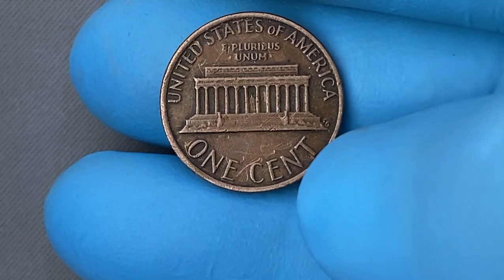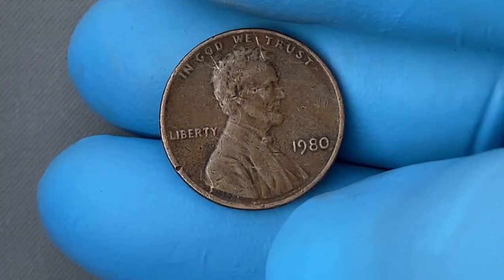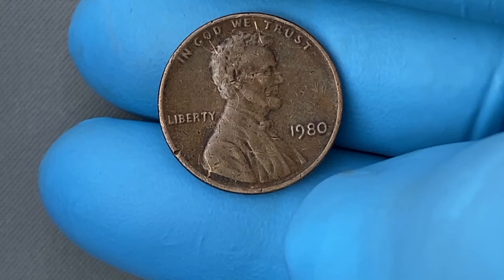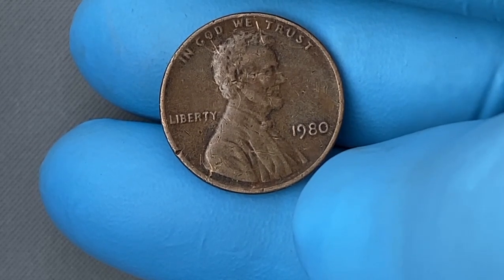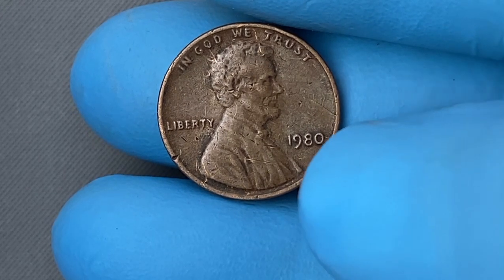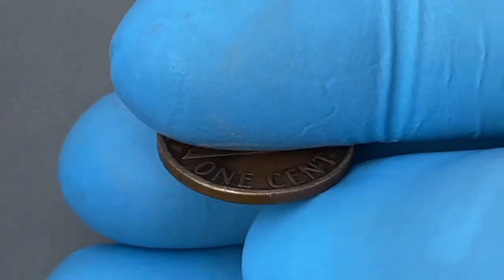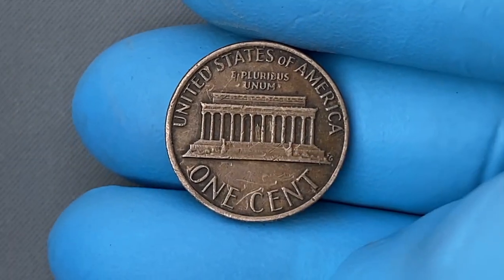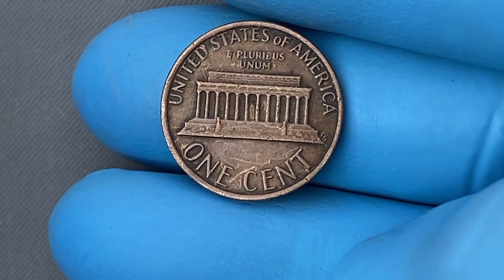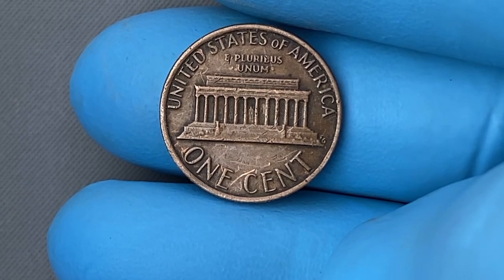The value of the 1980 penny. Now here comes the exciting part: how much could this penny actually be worth? We're talking about a coin that you might have sitting in your coin jar right now, completely unnoticed, but could potentially fetch a small fortune. The 1980 penny, in its rarest forms, could be worth a lot more than you think. While the typical 1980 penny is worth just 1 cent in circulation, certain rare variants, especially those with minting errors or unique features, have been known to sell for staggering amounts.